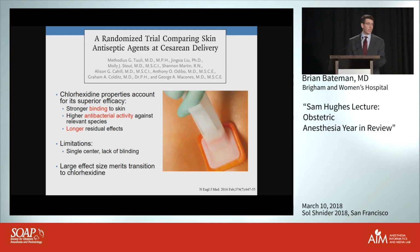And this finding makes biological sense. We know chlorhexidine has a number of properties that might account for its superior efficacy, including stronger binding to the skin than iodine, higher antibacterial activity against relevant species, and longer residual effects compared to iodine.